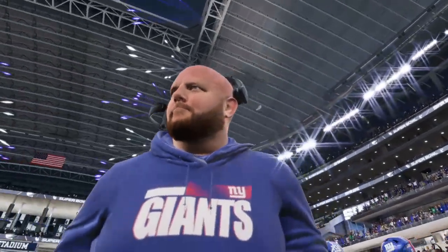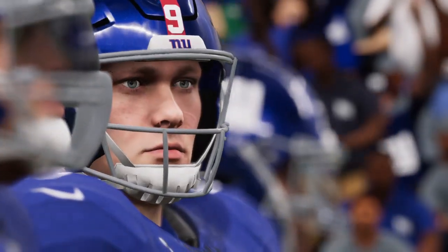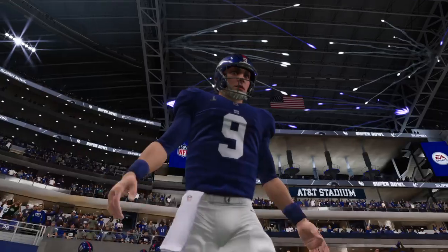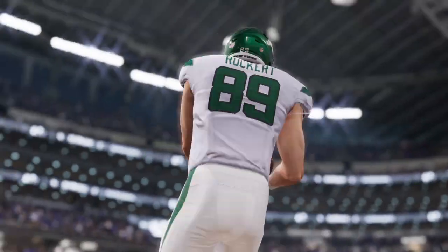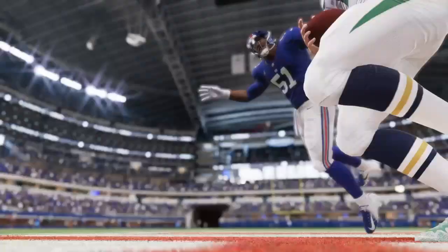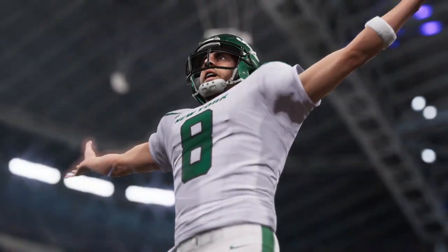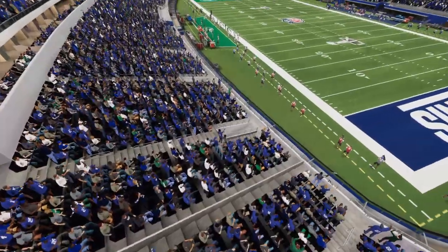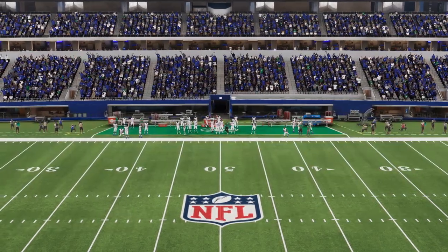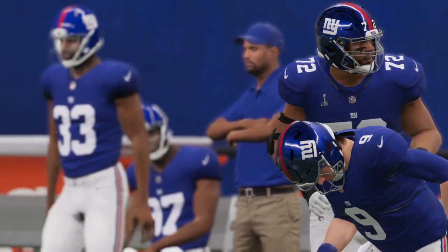Today on EA Sports, Super Bowl 59. We'll see Taylor Heineke and the New York Giants taking on Aaron Rodgers and the New York Jets. EA Sports coverage of the National Football League is on the air. Tonight, it is all on the line. We play for the Lombardi Trophy, as it'll be the AFC champion New York Jets taking on the NFC champions, the New York Giants.